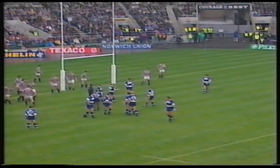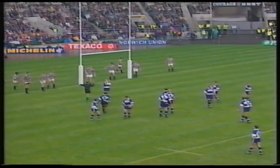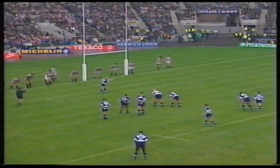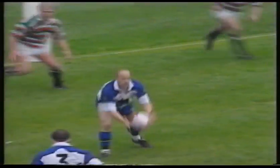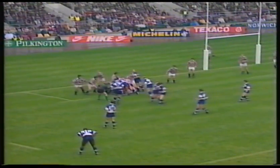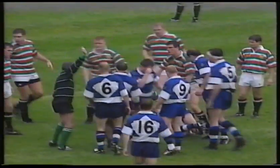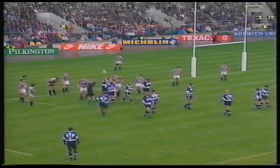Danger here for Leicester. It's a free kick, remember, not a full penalty. Richard Hill calling the signal. The set routine. Can Leicester keep them out? Up comes Redmond, decoy, Clark's the man. Held 5 metres out, and I saw an odd hand going in there, a clenched fist, should I say. But there's a penalty meanwhile for Bath.